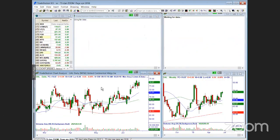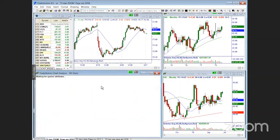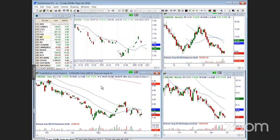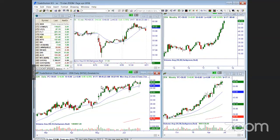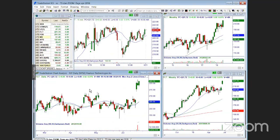Not Delta, UAL, I wrote that wrong. It's holding up, so I'm going to keep an eye on that for a put spread again. Jeffries, I mentioned, put spread. Here's the cane, we're watching the weekly. Zen, still strong. Tiffany, I'm actually watching this for a short-term call spread if it can break down. It's getting tired. FLT, I've been watching for a way out of the money put spread here.